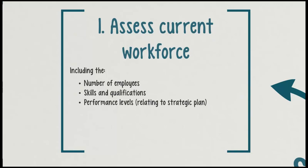It should also be aware of the qualifications and the performance levels of the current staff in relation to the strategic plan. What this can then be used for is to decide if an employee can potentially take on more responsibility and move into a more senior role.